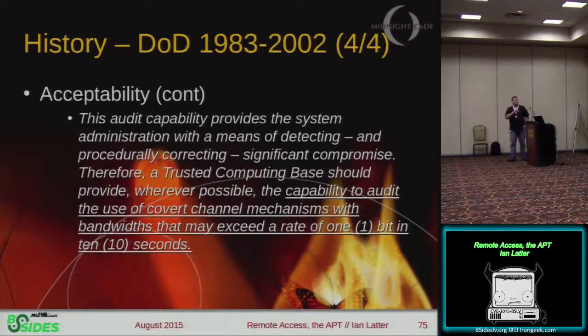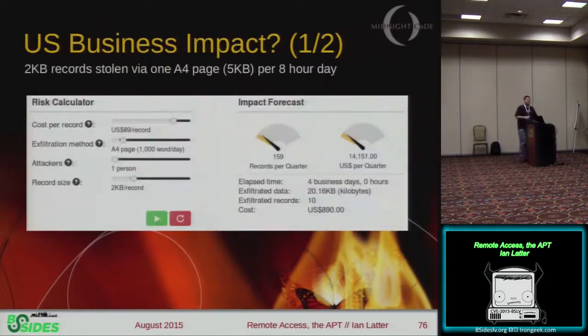But you have to be able to audit any channel that can exceed a rate of 1 bit in 10 seconds. Is your organization today able to audit every keystroke, every pixel, every change in caps lock light that can happen at 1 in 10 seconds across the entire organization? Because that's what these people are suggesting is reasonable.